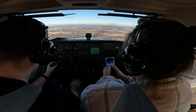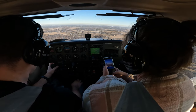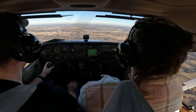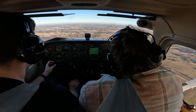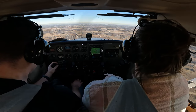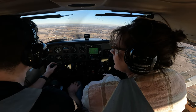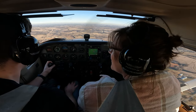Traffic RV1 Echo Echo, 10 miles to the southeast inbound, full stop, Lawrence. Lawrence traffic, 99 Hotel Victor is over Eudora at 2500, Lawrence. Flying eastward. Why'd you tell him that? Just because he's right there. I want him to know, hey, we're at the same altitude as you. Hotel Victor, this is RV1 Echo Echo. I see you. Thanks. Thank you, sir. 99 Hotel Victor.